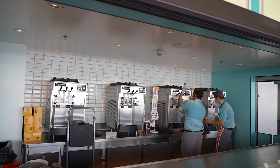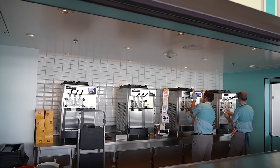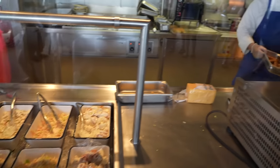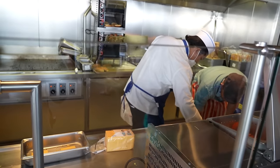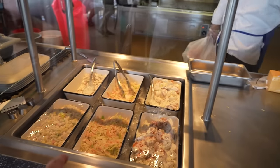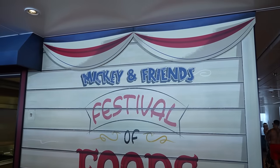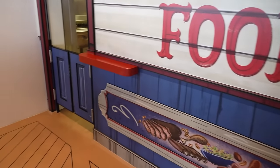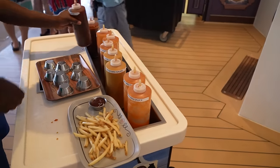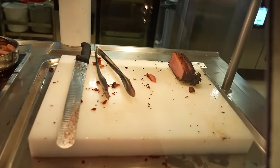And then we head into the food festival, where you can get all different kinds of foods here. Like take for instance, right here is the ice cream area. This is Minnie's ice cream. This is Goofy's Grill, where you can get hot dogs and hamburgers and chicken tenders. They even have an Impossible hamburger here too. Coleslaw, macaroni salad, and potato salad here as well. This whole area here is called Mickey and Friends Festival of Foods. There's even a little area over here where you can get barbecue sauces, because this section is Mickey's Smokestack Barbecue. Pulled pork, barbecue chicken, sausage, ribs, brisket over here.